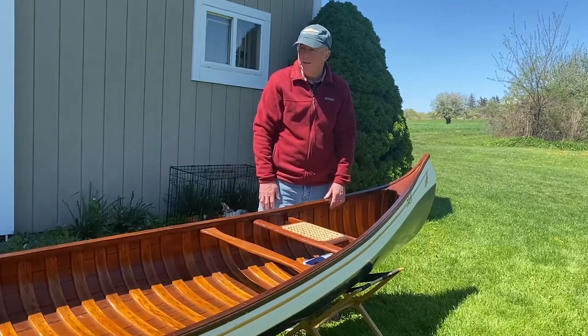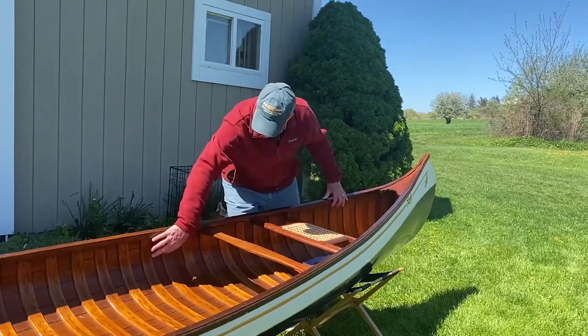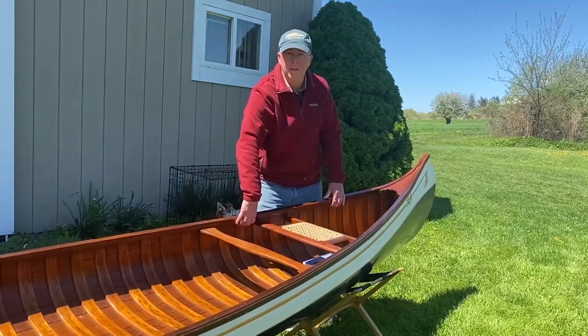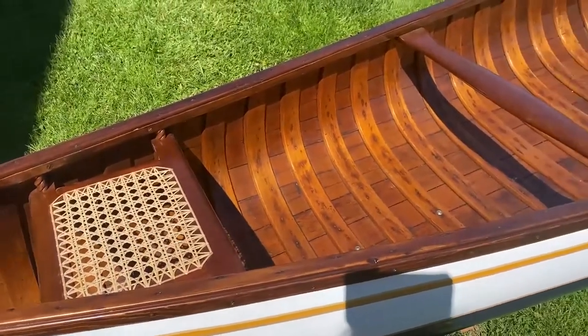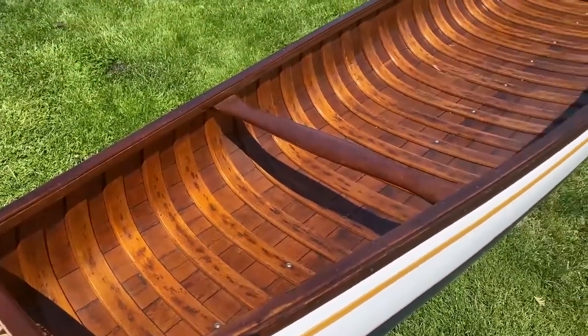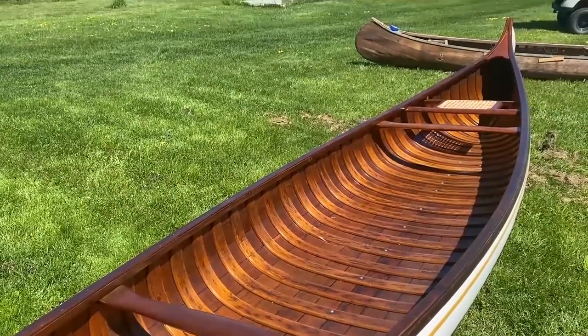And on the early boats like this one, the ribs are the full width to come all the way up to the gunwale line. On the later boats, they're tapered. The top 6 or 8 inches is tapered from the full width up to maybe about an inch wide at the top.